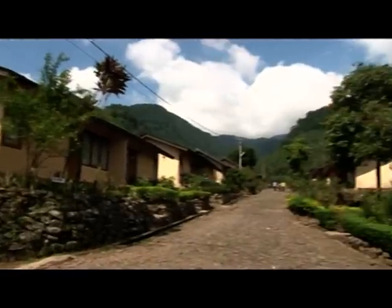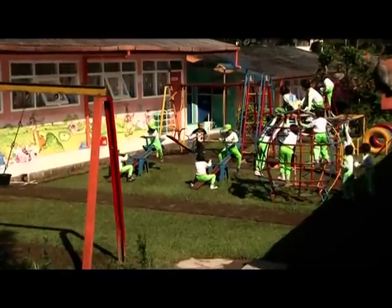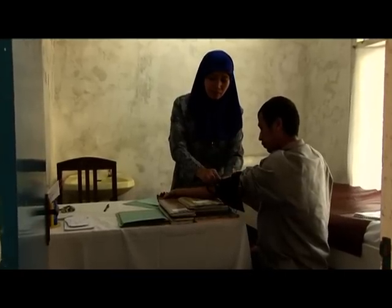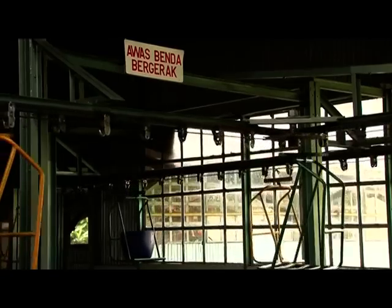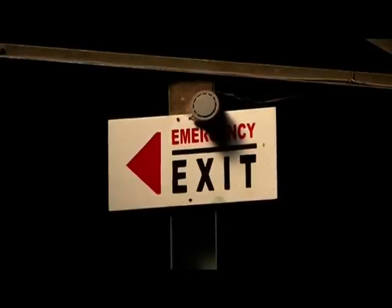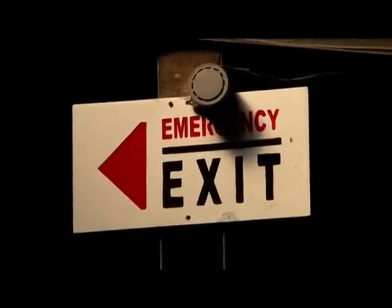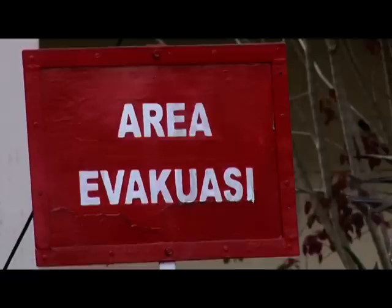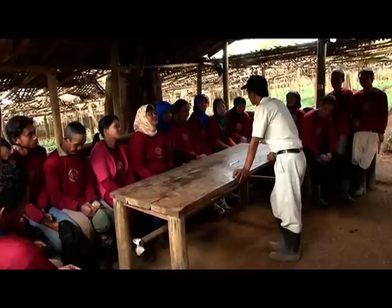Examples include the education and healthcare facilities in the residential areas at the plantations. The special attention paid to employee safety is another significant improvement. Measures to improve safety have been put in place in the factories. The machines have been fitted with extra safeguards, fire extinguishers have been installed, and escape routes have been signposted.